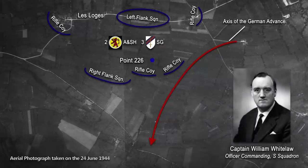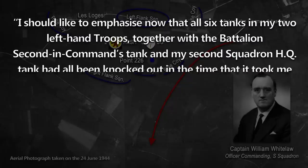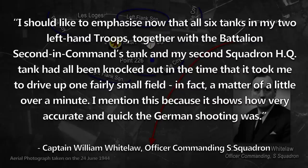Captain William Whitelaw, the officer commanding S Squadron, and who was moving between his reserve and forward tanks at the time of the counterattack, later recounted, "I should like to emphasise now that all six tanks and my two left-hand troops, together with the battalion second-in-command's tank and my 2nd Squadron Headquarters tank, had all been knocked out in the time that it took me to drive up one fairly small field, in fact, a matter of a little over a minute. I mention this because it shows how very accurate and quick the German shooting was."